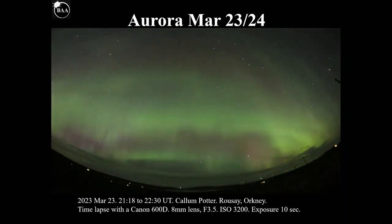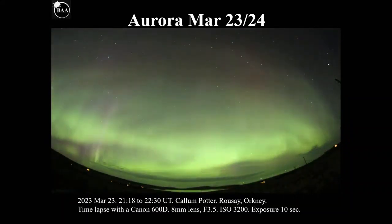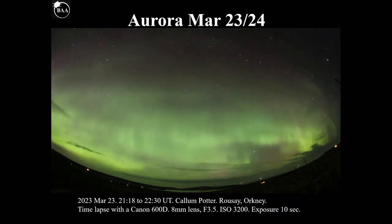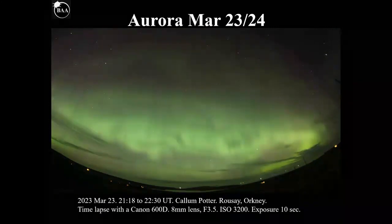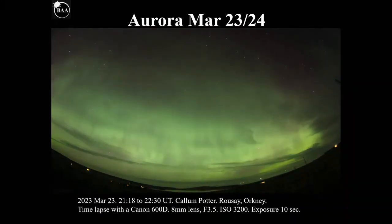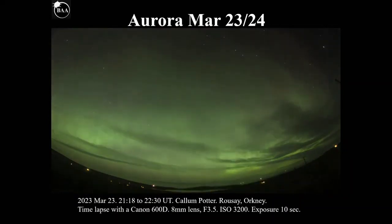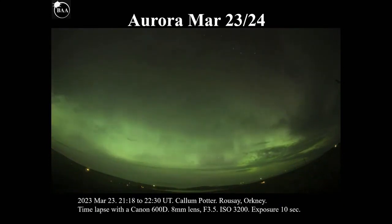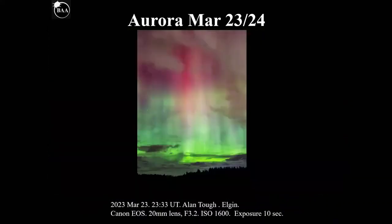And this is a time-lapse video by Callum Potter up in Orkney. It's taken over about an hour or so, and you'll see a car come into the image at one point. And this shows you the sheer beauty of aurora with all the changing aspects of it. And this is a very fine video indeed, and you'll see a little bit of cloud coming into the image as well. Here's the car, and if you get a chance to see one of these things, they are a very spectacular sight.